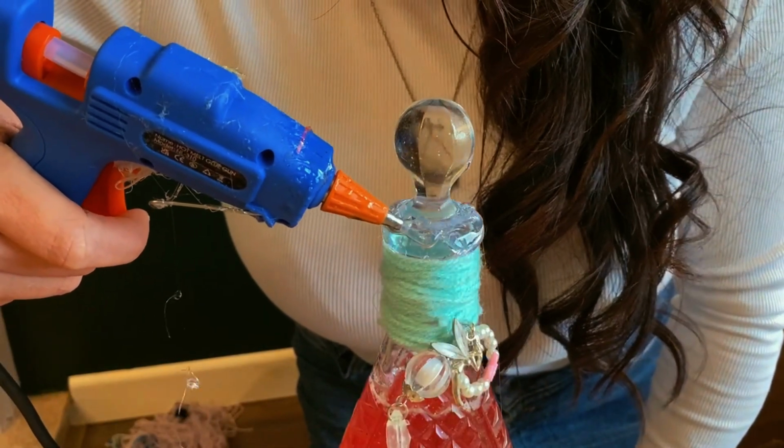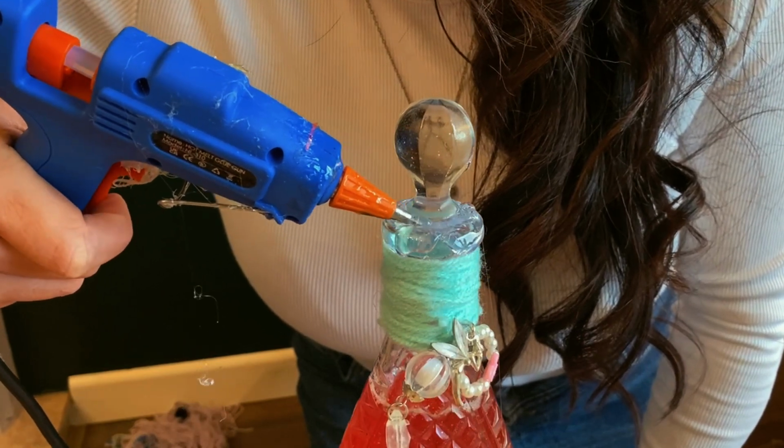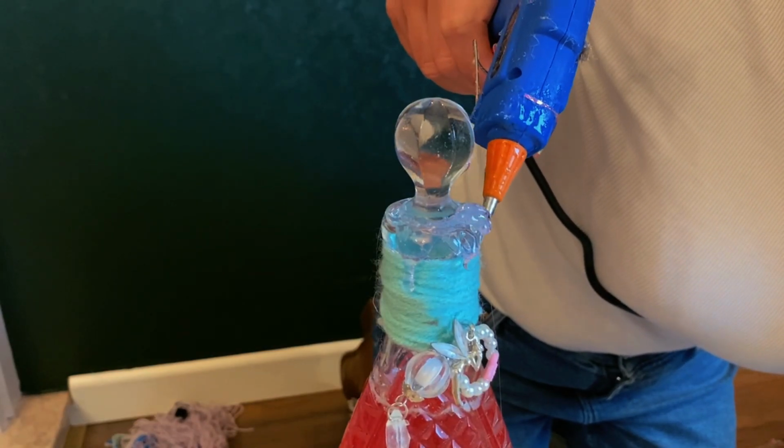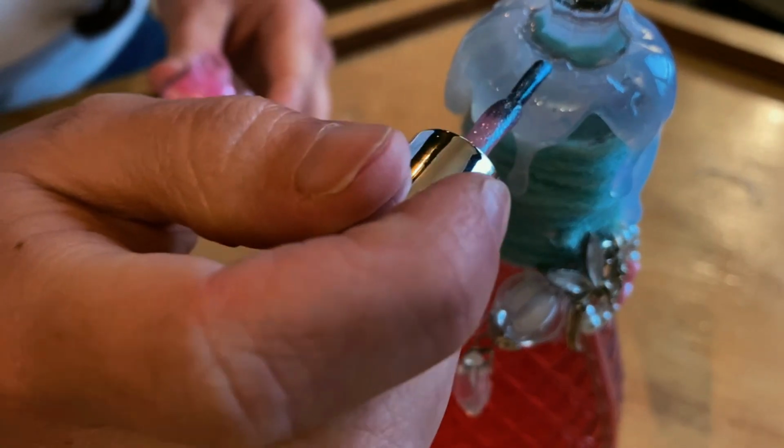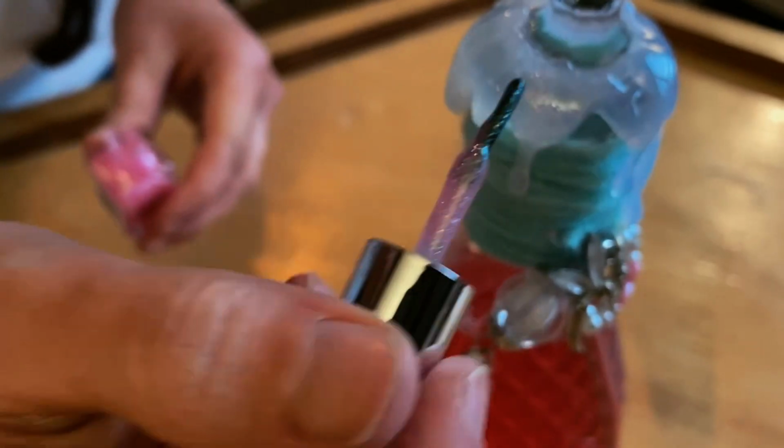And to complete this magical potion, I used my hot glue gun to try to make a melted wax effect on the top of the lid. Once the glue had hardened, I used a glittery nail polish to add a little bit of shimmer to the melted wax.